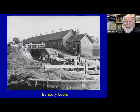Bunbury locks, a staircase pair, and here the nice feature is the stables. The canal company ran flyboat services, timetable services, day and night, with a crew of 4 men, and they changed the horses periodically, and this was the first main stables you got to from Ellesmere Port, where you did the main change.